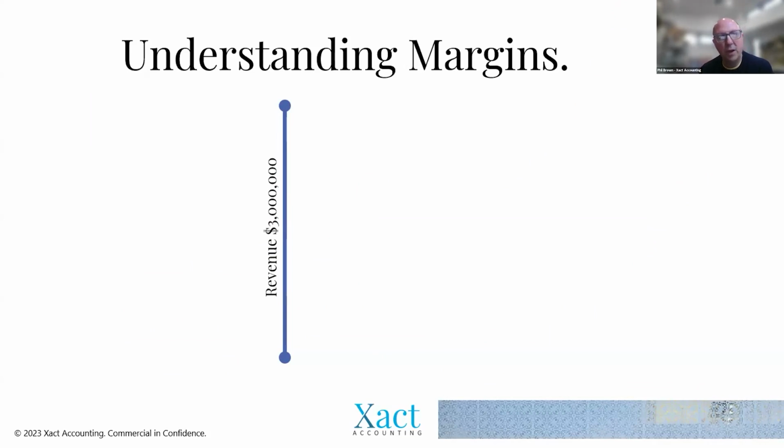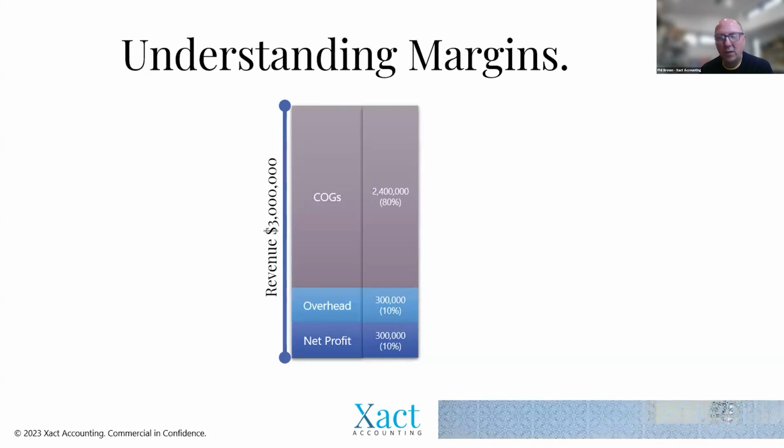So if we took a builder with a revenue of around 3 mil, this is what we see the breakup of that 3 million being in terms of the cash going through the business. Around 80% is going to get chewed by COGS. Now, this is just a generalization, and we're thinking more residential builds here, 80% or so in COGS. Around 10%, or 300K of the 3 million, is going to get chewed up by overheads. And at the end of the day, you're left with this 300 grand in terms of net profit.